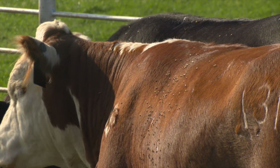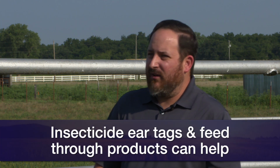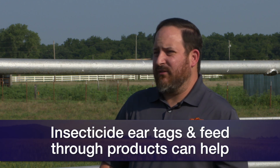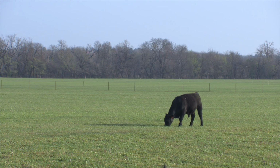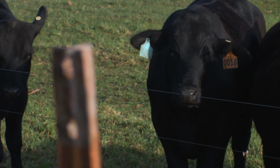So if you haven't implemented any sort of control or management program for those, it's time. And whether that is using an ear tag on the animals that's got the insecticides in it that will help repel the horn flies, or even using a feed-through product that you can either buy as a mineral supplement or mix in with feed, that the animals will ingest, and it passes through in the manure, and it will help control the larvae eventually developing in that manure.